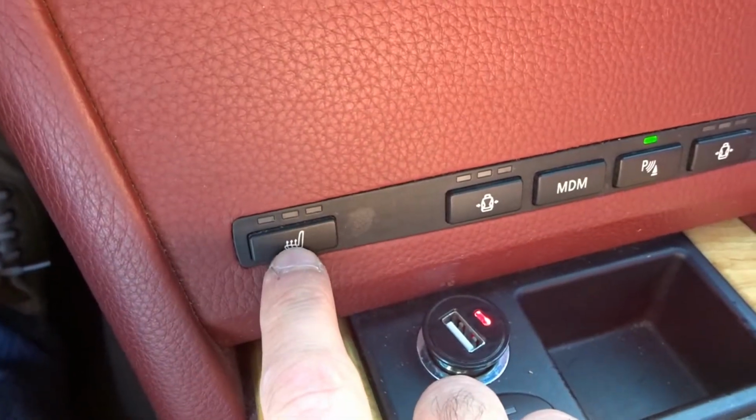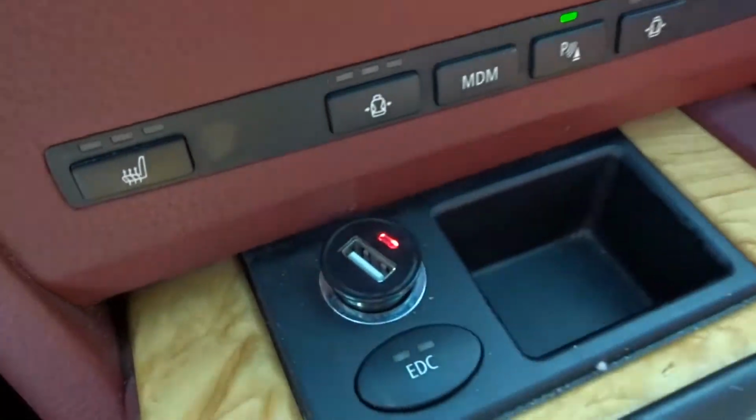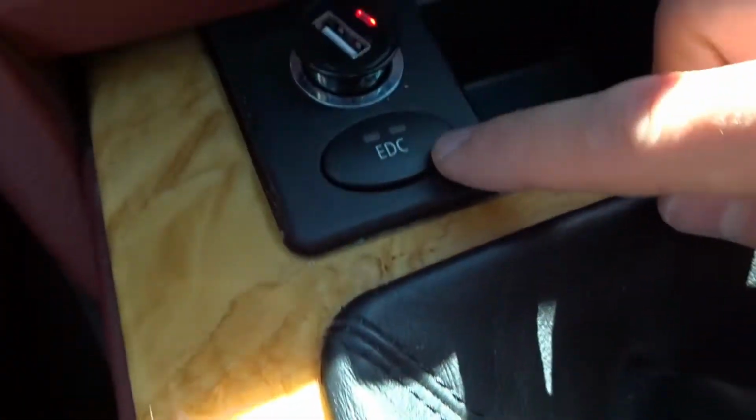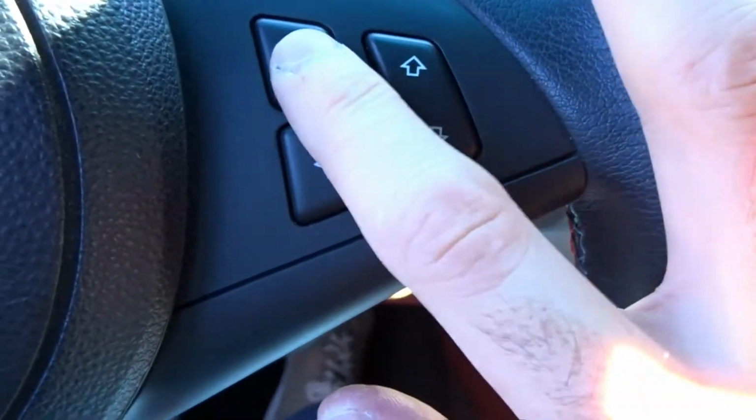Of course, you got seat warmers here. I usually don't use them, but you have a cigarette lighter, which is great so that you can charge your phone. EDC, I go into a full detail on how to do the M button and how to configure that, so take a look at my video on the M Drive and how that works.